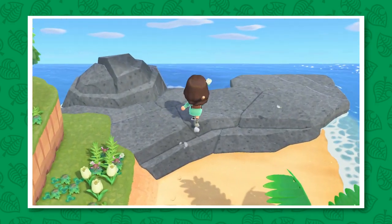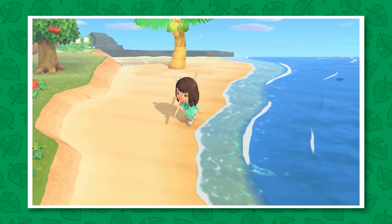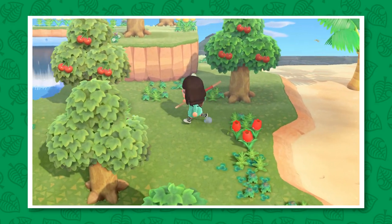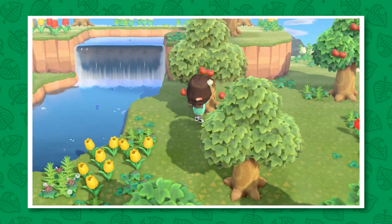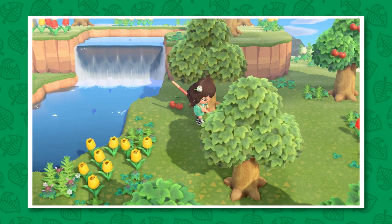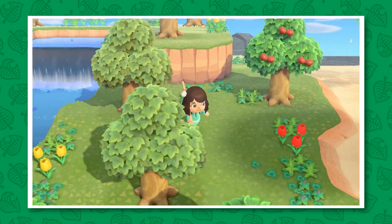I only saw tulips in my town when I started, so this might be my town flower. I didn't know this was a thing, but I feel like every town has a different flower to start with, and for me it's tulips.